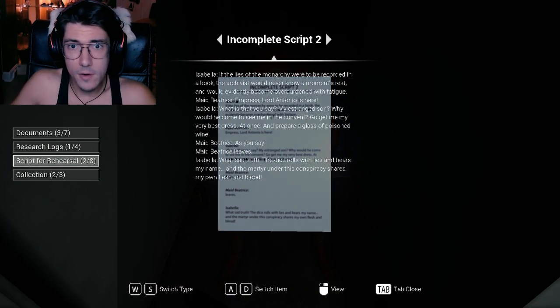If the lives of the monarchy were to be recorded in a book, the archivist would never know a moment's rest and would eventually become overburdened with fatigue. Maid Beatrice Empress. Lord Antonio is here, Isabel. What is that you say? My strange son? Would he come to see me in this covenant? Go get me my very best dress at once. I prepare a glass of poisoned wine. Maid Beatrice, as you say. Maid Beatrice leaves. Isabel, what sad truth. The dice rolls with lies and bears my name. And the martyr under his conspiracy shares my own flesh and blood.